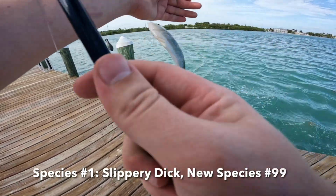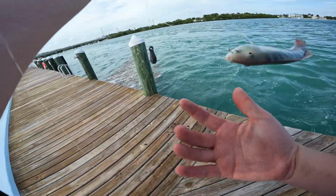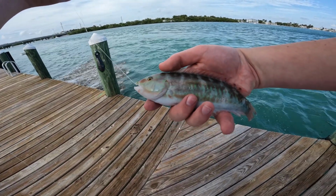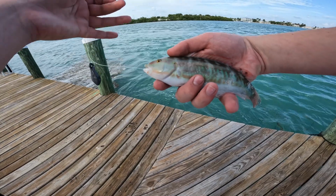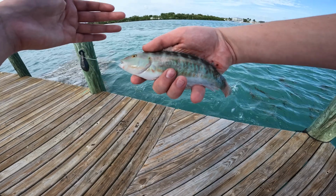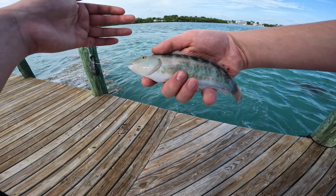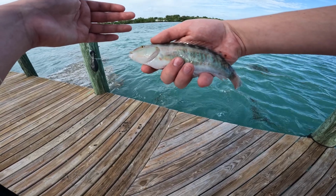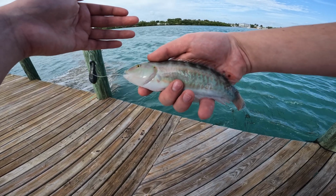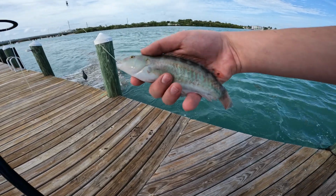Alright guys, we got our first fish of the trip here. I believe this to be, I think that's a slippery dick, is what they call it. That is the actual name of the fish. Very pretty fish right there. So we're gonna take a shot and then we're gonna release this guy. This is a species of wrasse. If I got the identification wrong, I'll put it down in the subtitles there. But very cool species of fish to start our trip. That is species going to be number 99 for me.